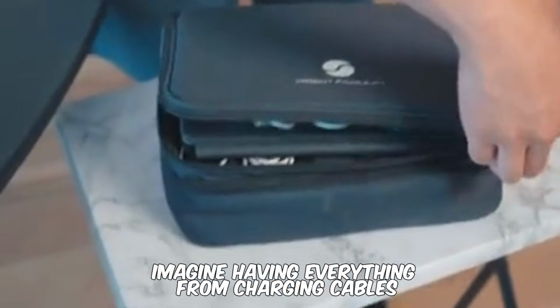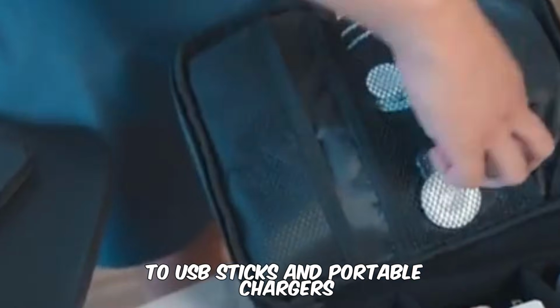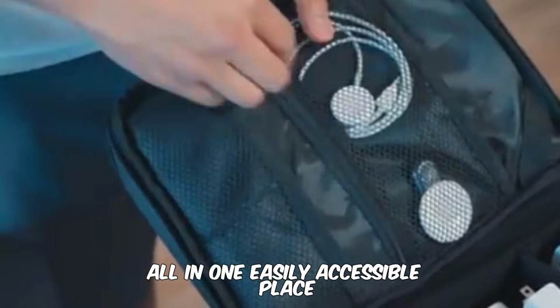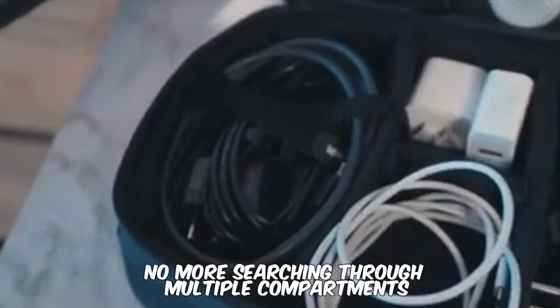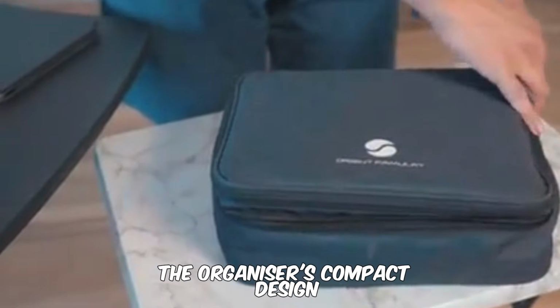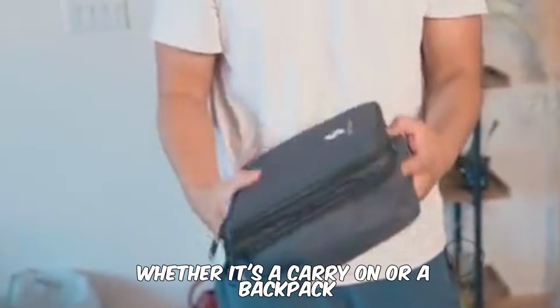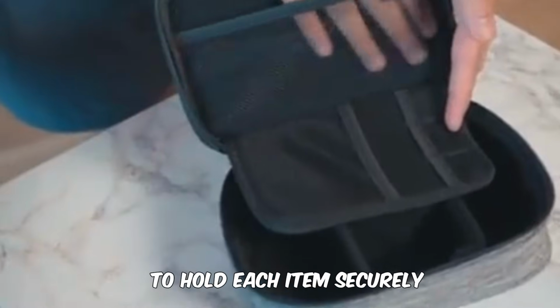Imagine having everything from charging cables, earphones, and power banks to USB sticks and portable chargers all in one easily accessible place. No more searching through multiple compartments in your bag, and no more wasted time at the airport. The organizer's compact design makes it perfect for carrying around in any bag, whether it's a carry-on or a backpack, and it comes with a variety of slots to hold each item securely.